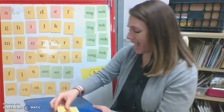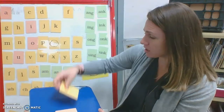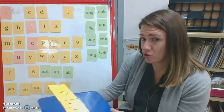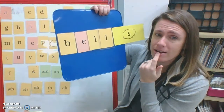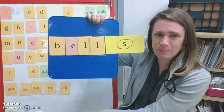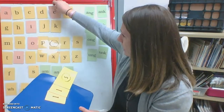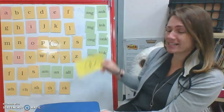B, b, b. Eh, eh, eh. Oh, bonus letter. I'm gonna make it say bells. Pause if you want a little more time before I show you my answer. See, I have the B because the lips are together. E, L, bonus L, suffix S. This means more than one bell, plural, plural noun, 2 bells or more. Let's spell it away. B, E, L, bonus L, suffix S.